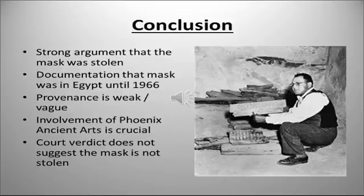So in conclusion, when we consider the evidence, it would appear there is a very strong argument that the mask was stolen. Documentary evidence clearly indicates it was in Egypt until 1966. The SLAM's provenance is weak, based on a couple of letters from individuals with vague recollections. This provenance was predominantly provided to the SLAM by the Abutam brothers, who in later years would be proven to be in possession of stolen antiquities with falsified provenances. The court verdict may have been in favour of the SLAM, but this was clearly because the specific facts surrounding the mask's disappearance from Egypt were unknown, rather than the implication the mask was not stolen.